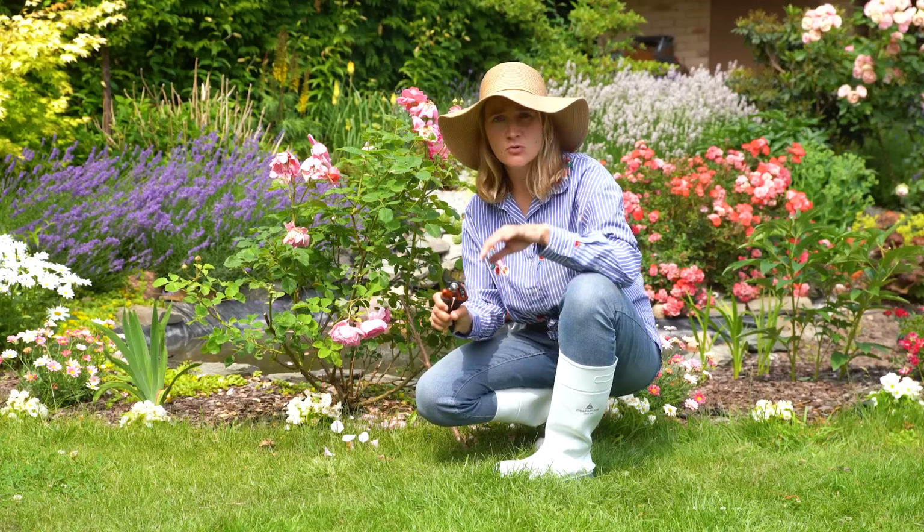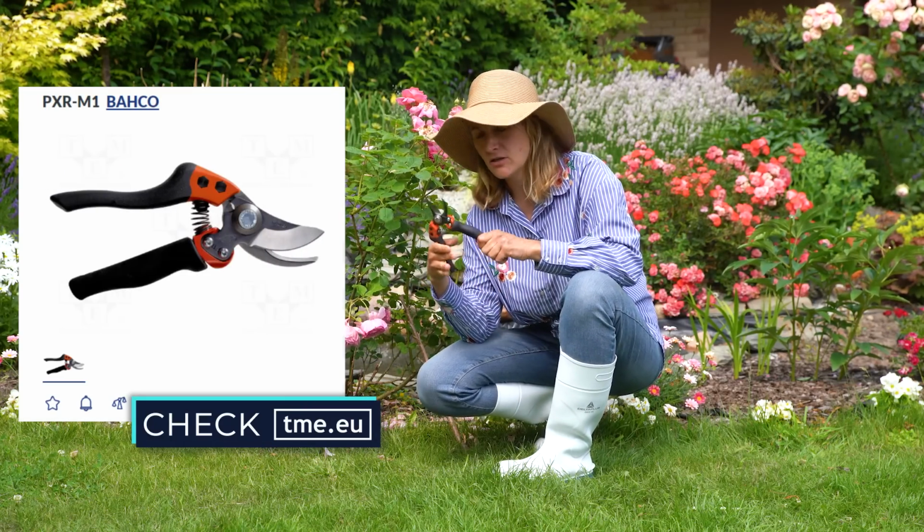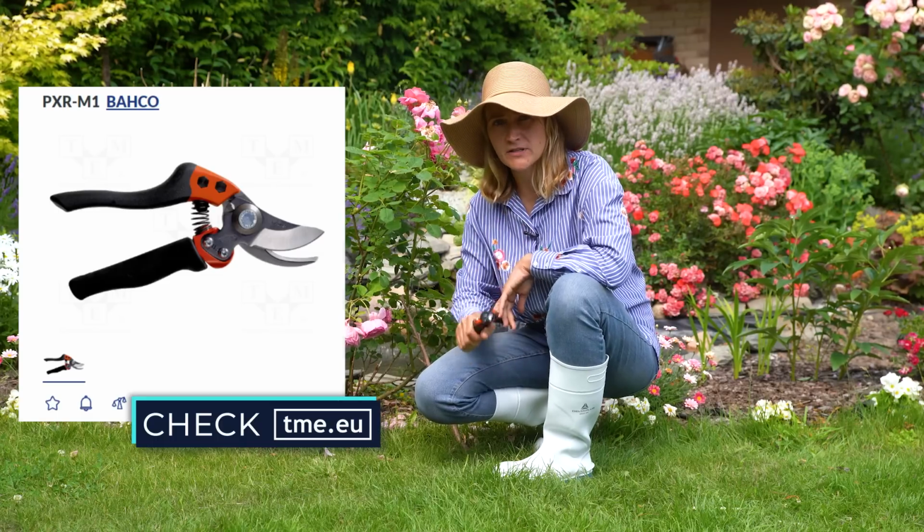For precision cuts or clean cuts on a live or soft branch, I recommend this hand secateur from Buckle. The size of the cutting head is selected for particular tasks.